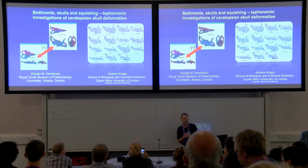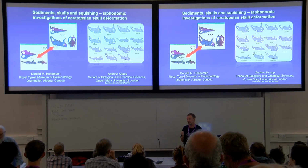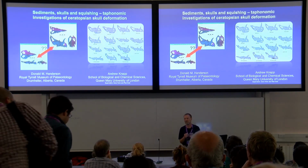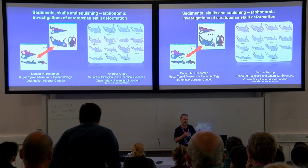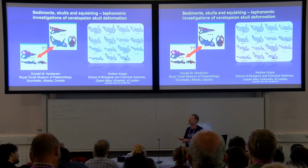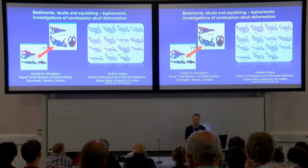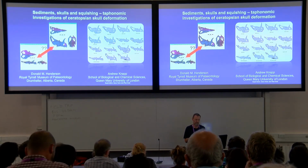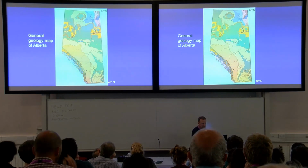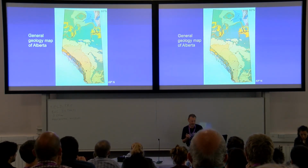First thing I want to say is a bit about where these fossils come from, because the sense I get in the UK is that for most people, a goodly number, fossils are things you find in museum cabinets, but they actually come from the ground and rocks, and it determines what you get and how you get it. So I want to say a bit about the Centrosaurian fossils we get from Dinosaur Park. I also need to give you a sense of geography and scale.